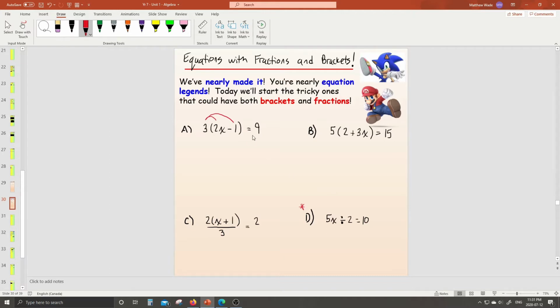Whenever you get a number in front of a bracket, what you're going to do is times both of the things that are inside the bracket by the number outside the bracket. Just because there's an equal sign, just because there's an equation, it doesn't actually change that. It works in the same way. So let's do it, buddies.